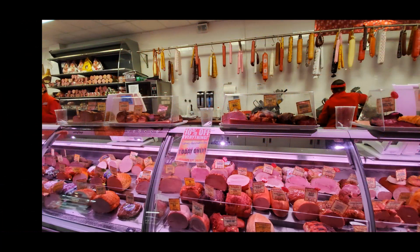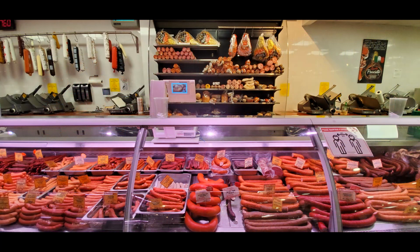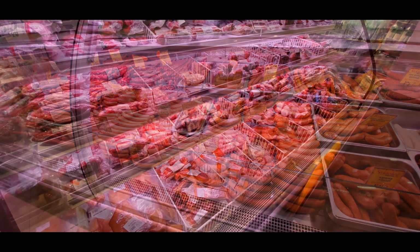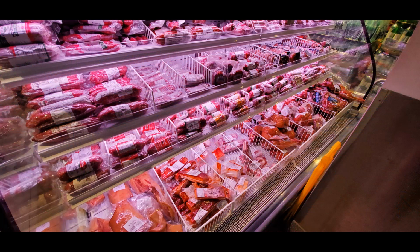Okay, so here's just a brief overview of the very large deli counter. It's quite long, and there's a really big variety. A great place to get Eastern European sausage and that style of European sausages, both raw and cooked.